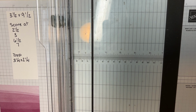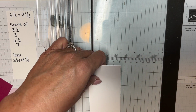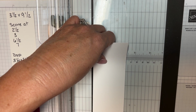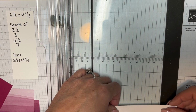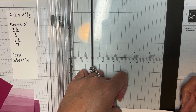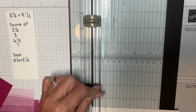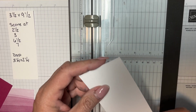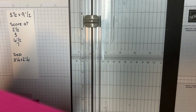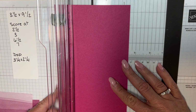The other thing I am going to need is my bookmark, and I already have my white cut, okay, and it is cut at 2 1/4 by 6 1/4. Actually, it's a little long, so I'm going to take a hair off of that, okay, by 6 1/4. So I need my sheet behind it to be at 2 1/2.